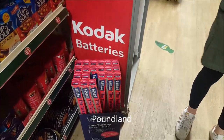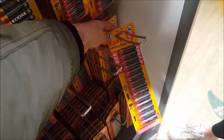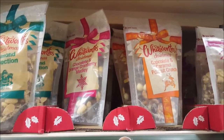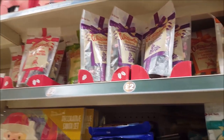Right, we are in Poundland now. And don't forget your foil for your turkey. And we're also stocking up on our batteries as well, so we don't have any battery mishaps. So we're just going to get some of these AA. Everybody's already got some. Okay, here they've got some little nut selections here. We've got almonds, chocolate, caramel, peanut crunch, cashew nuts, Turkish delights, fudge, and they're all £2.